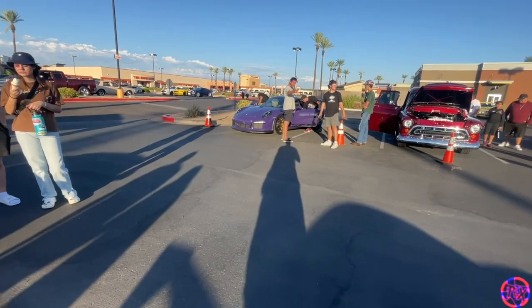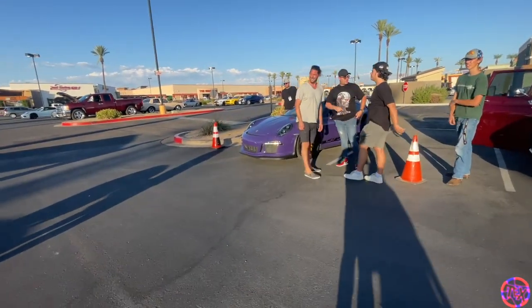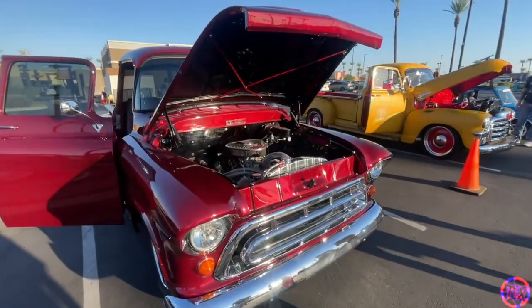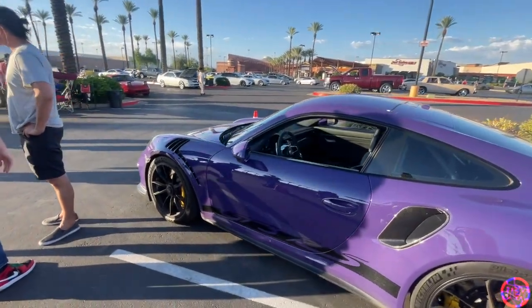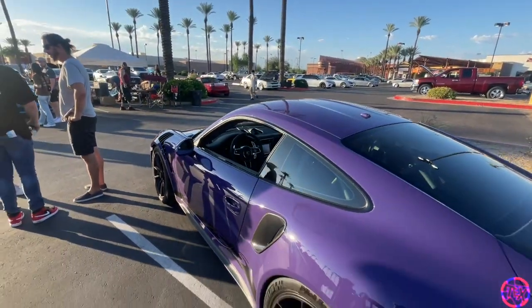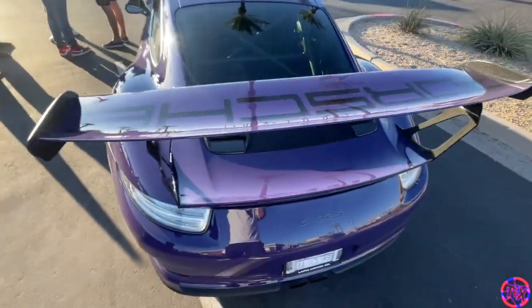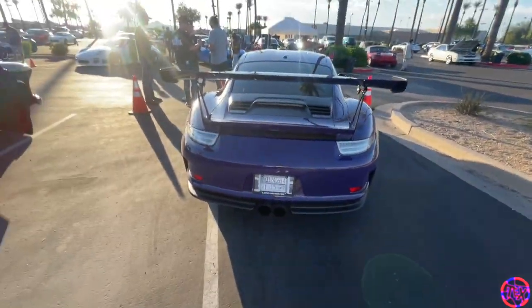Quick walk around of a purple GT3 RS. Pretty nice. Oh, really? Yeah, they're the ones. This is their car. Yes, sir. Automatic, but he does have the paddle shifters. Of course he does. Carbon fiber spoiler too. Yeah, Porsche on top. 3RS on bottom. Brand spanking new.